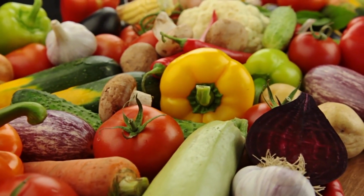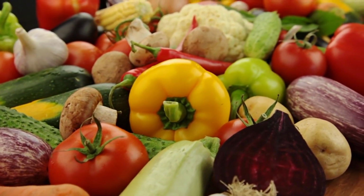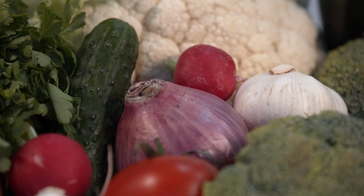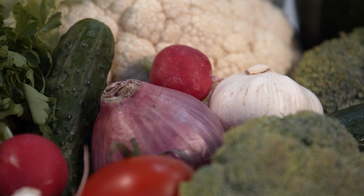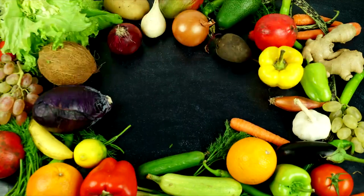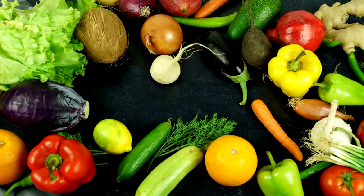These veggies are not only delicious, but also packed with nutrients that can help manage blood sugar levels. Whether you're diabetic or just looking to maintain a healthy diet, these vegetables are perfect for you. Let's get started. First segment, green leafy vegetables.